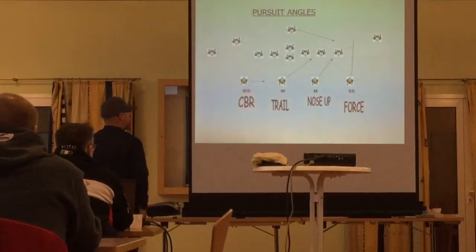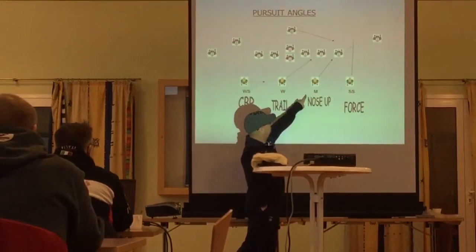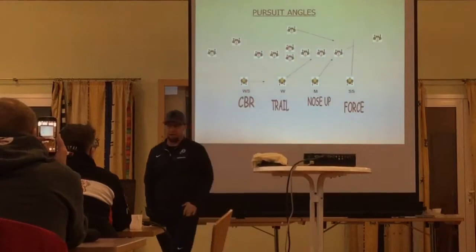So here's our normal fits that we talk about. This would be in a 1-high coverage. So again, these are our 2 inside linebackers. We have our strong safety and our weak safety, and we have a free safety here. Okay, so this would be a 1-high deal.